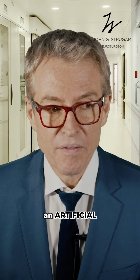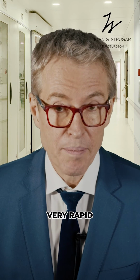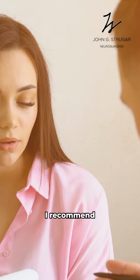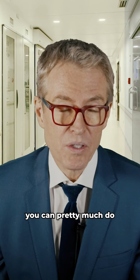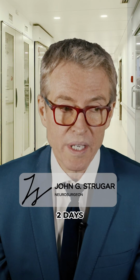Recovery from an artificial disc replacement is very rapid. Usually 2 or 3 days. I recommend to my patients not to move around a lot, not to do any heavy lifting. You can pretty much do normal activities 2 days after surgery.